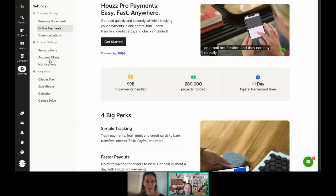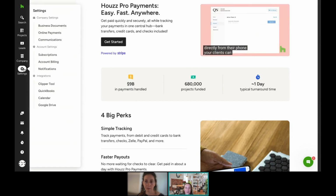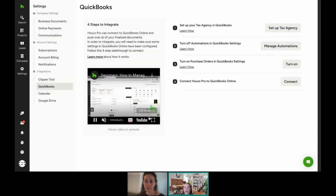And then off of online payments as well. So we're in settings. Again, if we hover over settings, we have QuickBooks here. You can integrate your QuickBooks account with Houzz Pro. As I mentioned, it will auto sync documents. This is a step-by-step walking through how to set up your QuickBooks account. There's also a brief video here as well.